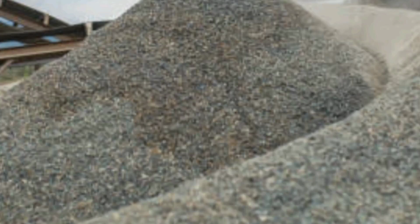And that one is limestone. Limestone is a source of calcium, 35 to 38% calcium. It is used for bone formation and eggshell formation also. The next one is salt, which is the common salt we use. Salt provides sodium and chloride, essential for electrolyte balance and digestion in your poultry and livestock animals.